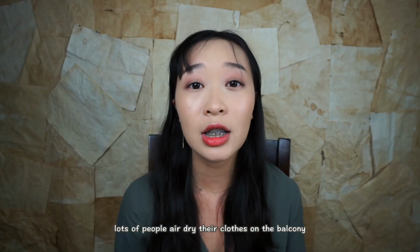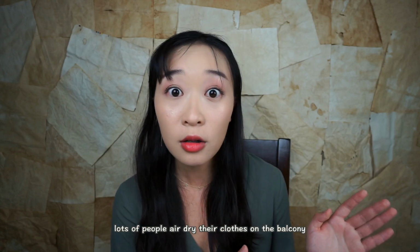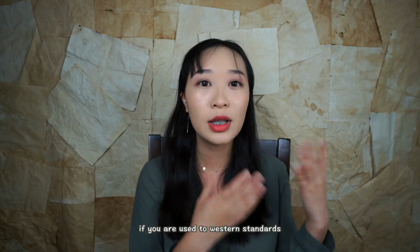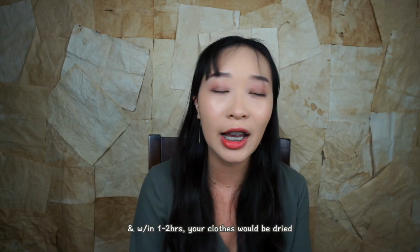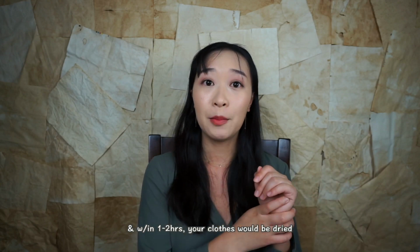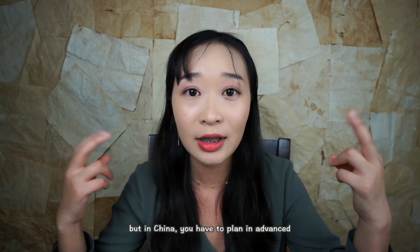So as a result, lots of people air dry their clothes on the balcony, which can be kind of annoying if you're used to Western standards where you have a washing machine and within 1 to 2 hours, you'll definitely have your clothes dry. But in China, you have to kind of plan in advance.